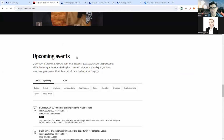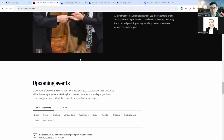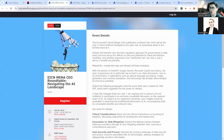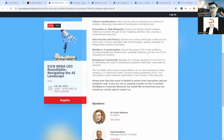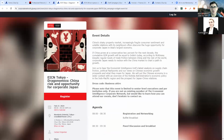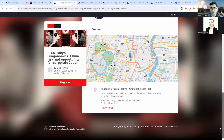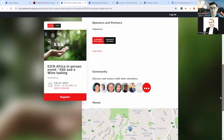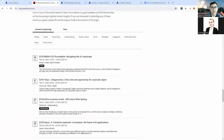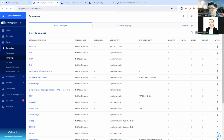To highlight a couple of events, we have our client from the UK, which is the corporate network part of The Economist. This is the event listing using the API documentation, and I'm opening a couple of events here where I'm redirected to a subdomain again, which is the name of the organization.glowup.com. I have the event details, right? Speakers. I can register as well. And these are just a couple of samples for some of the upcoming events that they're hosting and managing through GlowUp as well.